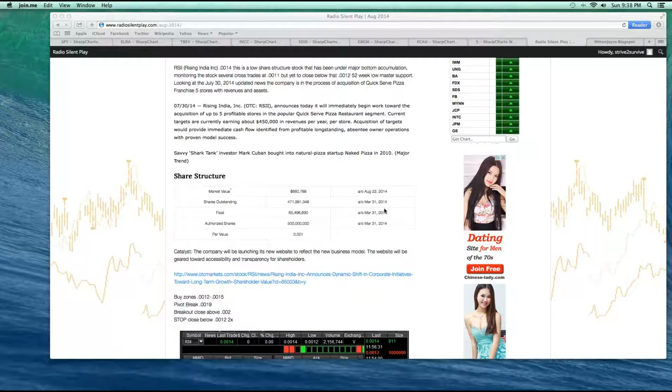It did have a promo done on it, and it collapsed. There's usually what I call the dump-now-run. So watch for that dump-now-run scenario. You had major bottom accumulation the last week, monitoring the stock, several cross trades at 11, but the stock never closed below 12. So the 52-week low master support on this is 12.